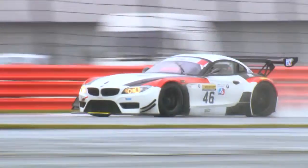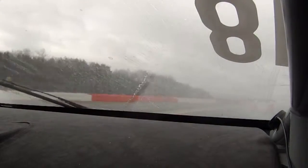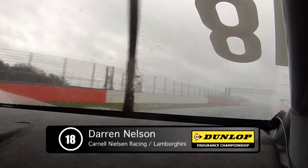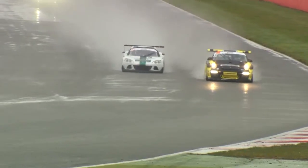And there's a wonderful looking car. Number 46 is Ian Lawson, another former class champion in Britcar in the BMW Z4. But coming after him, right behind him in fact, is Darren Nelson. On board we go with him now in the Lamborghini Huracan. And Darren, who was a runner-up in GT Cup racing last year in his class, is on a bit of a mission here.